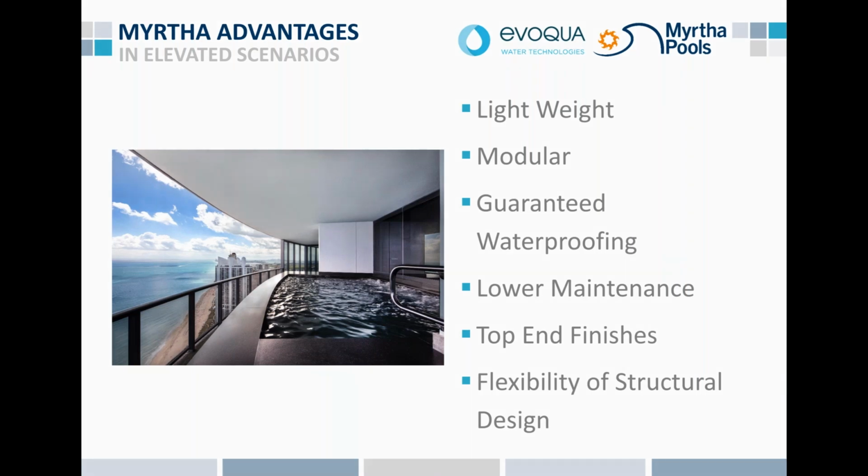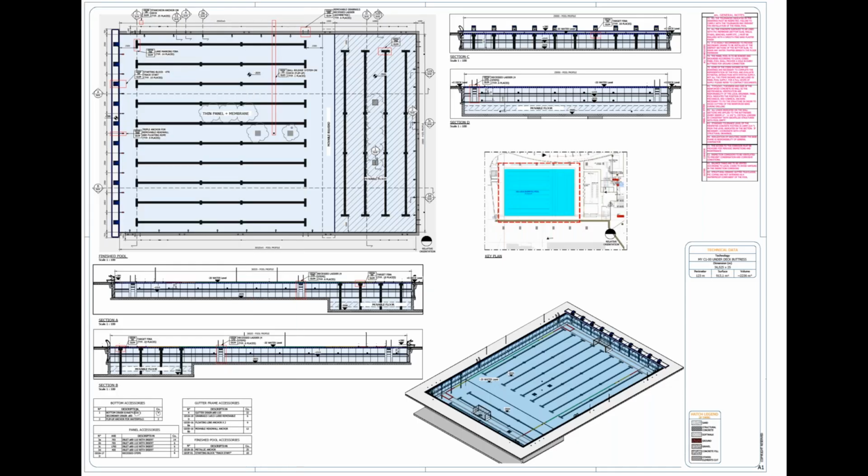Okay, part two, this is a new design project. So we are talking about how we design a Myrtha system. Okay, this is a new design in Hong Kong.